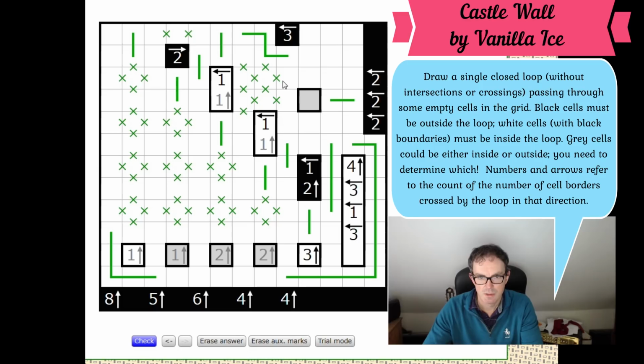Let me think about the best way of describing it. This 2 clue now. We've got one line segment. We've got this hitting a boundary where it has to turn. So that line segment, all of these line segments are impossible. This is going to have to move up. And now this 3 clue at the bottom and this 2 clue here have a very interesting property, because we need two line segments above this clue.